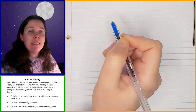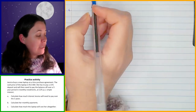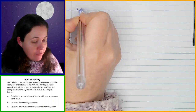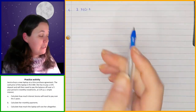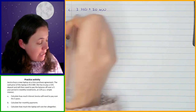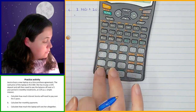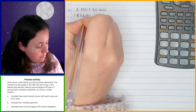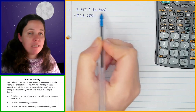So for question C, like I said, when you're working out the total cost, there's more than one way of actually doing it. Okay, so you can either take the deposit, which is what she paid right in the beginning, which is 2,250, and add the total amount that she paid over the 60 months, which is the 20,400. And that will give you 22,650. So in this one, I did the deposit plus the accumulated loan amount.